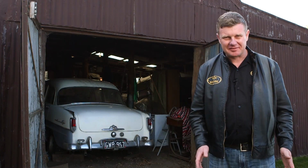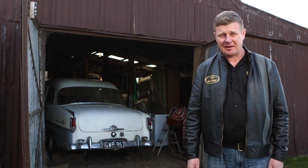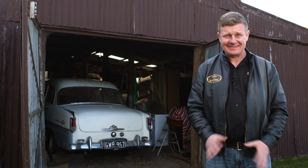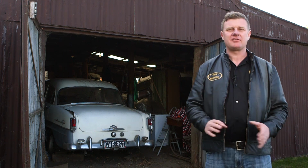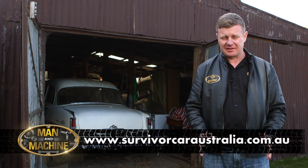But what a fantastic story that was. This beautiful FC Holden hidden away in a time capsule for all of these years. There'd be people driving past this shed having no idea of what was inside. And the shed too. What an amazing story and some fantastic history that goes with it. I'm loving this old stuff.